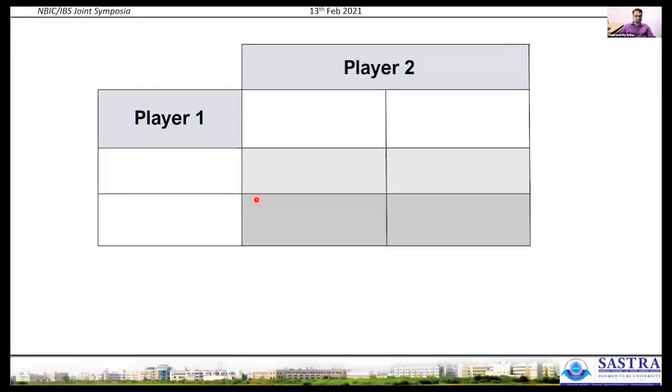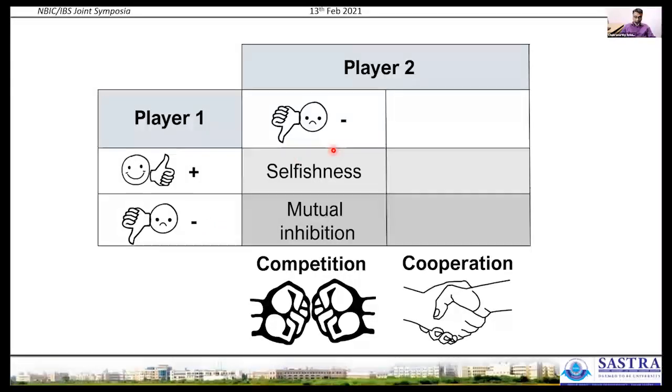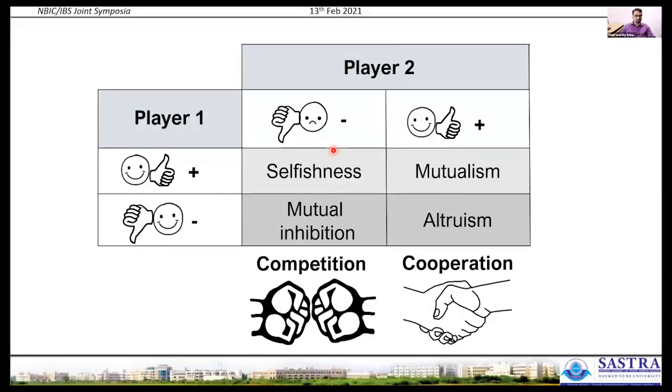So when you put it under a game theoretical framework, either there will be selfishness between them, so the fitness payoff will be more towards one particular species or cell type; or there could be mutual inhibition, when both of them fight against each other; or there could be cooperation. For example, the cooperation which I'll show you is public good cooperation, but we are yet to know about altruism. This is a very simplistic version of how the interaction in a spatially structured biofilm can happen.